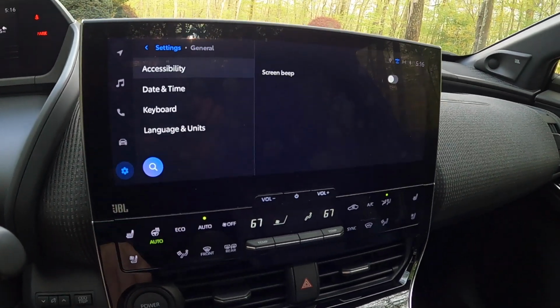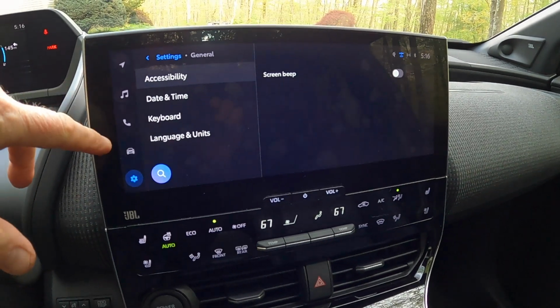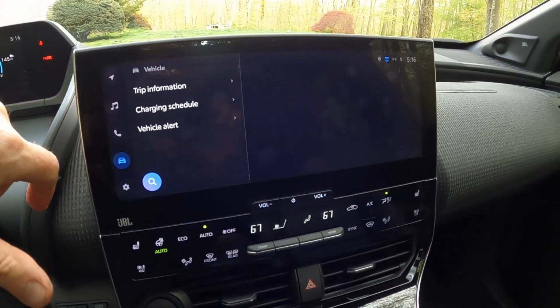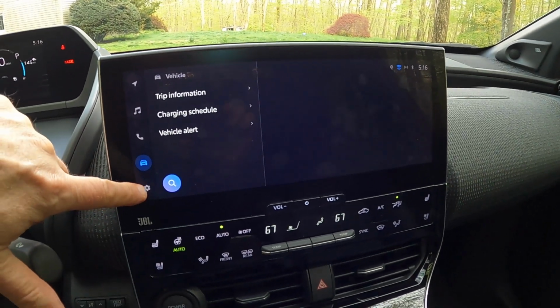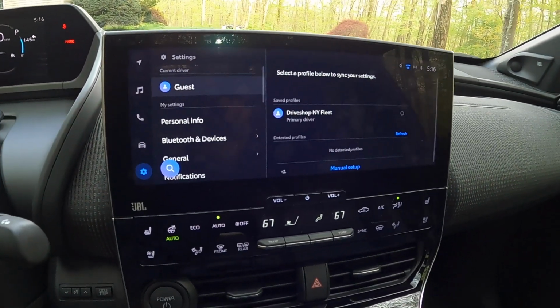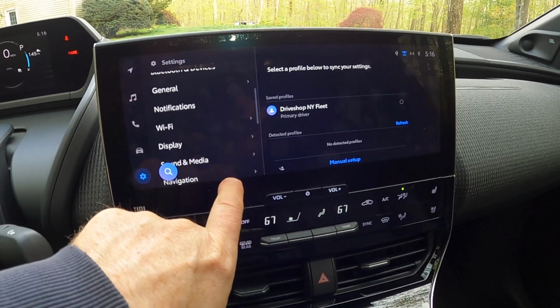I believe, let's see, general accessibility. It takes me forever to navigate it, and that may be me. You know, I'm not busting on the car as much as I'm just saying it doesn't work for me. I have problems with the display.